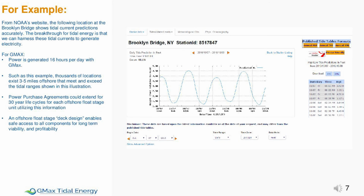The National Oceanic and Atmospheric Administration regularly monitors tidal currents throughout the USA. Documenting tidal predictions at specific locations are vital to all marine-related industries worldwide. This information now serves as an additional benefit for the emerging tidal energy industry.